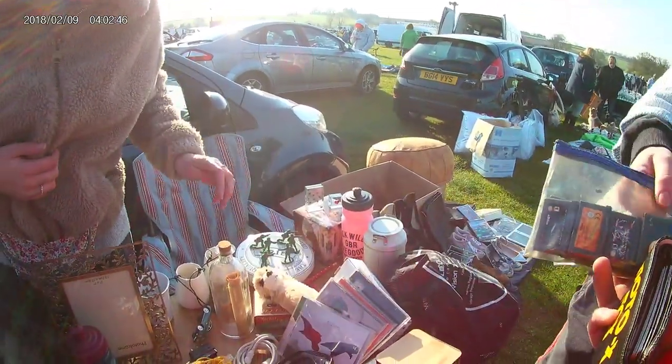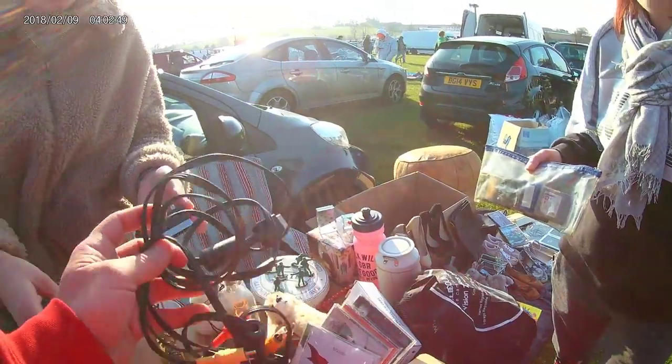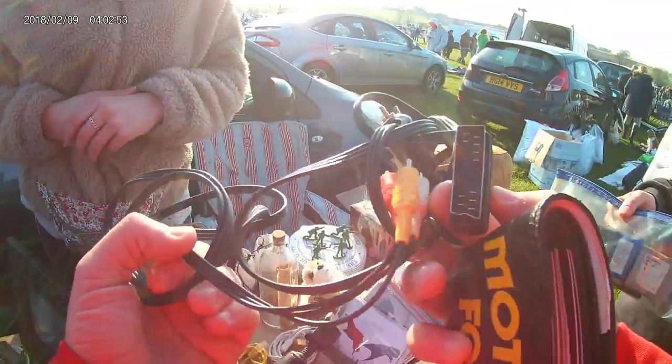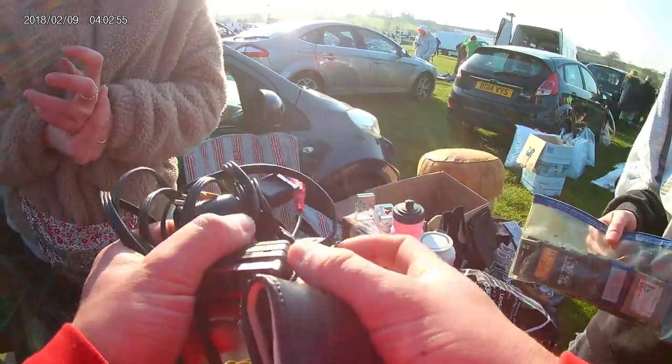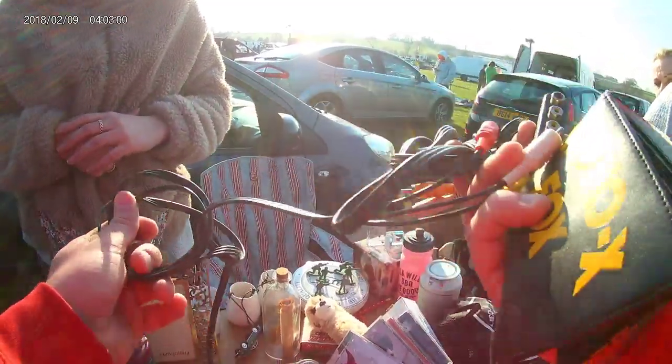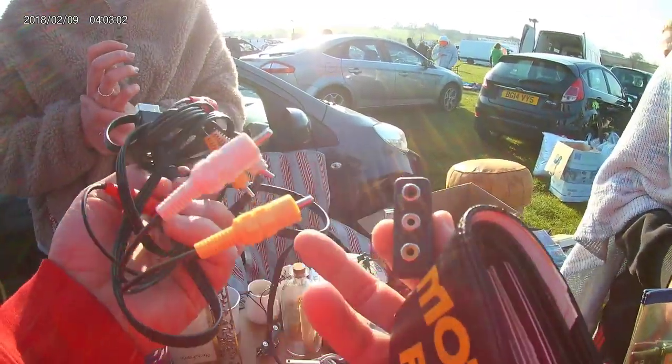But no, it's into his cables, you see. You can never have enough cables, though. It's off the end, isn't it? How much are the cables? You can have both for £2 and that little thing. Do £1 for both. £1.50. Go on then, yeah.